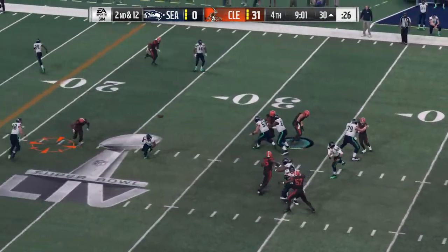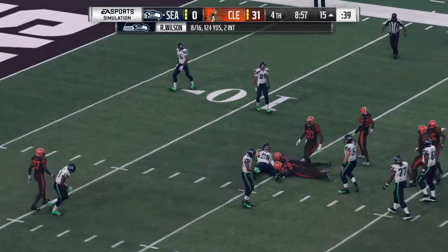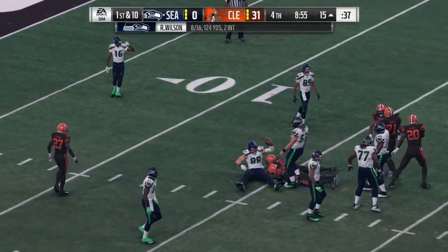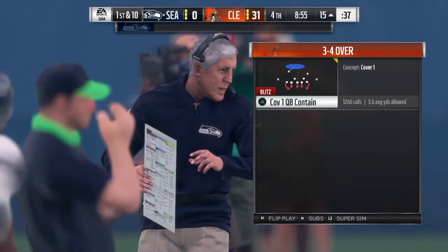Throwing again here, Wilson. And Graham's got it over the middle. And taking it to the 15-yard line before he's brought down. A Seahawk first down. Wilson to his big target, Graham.